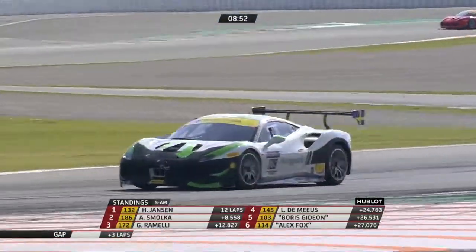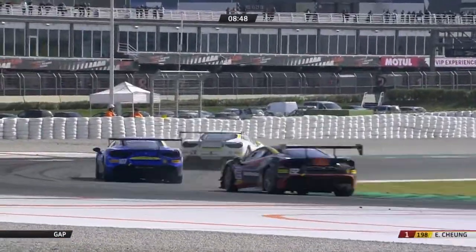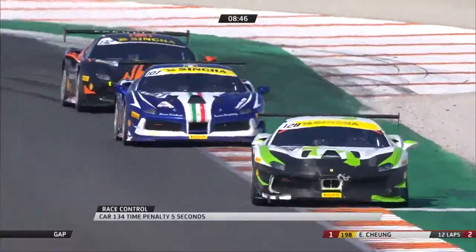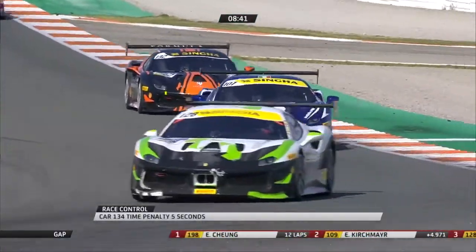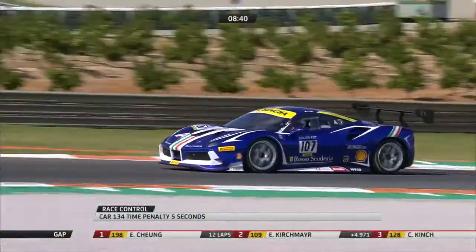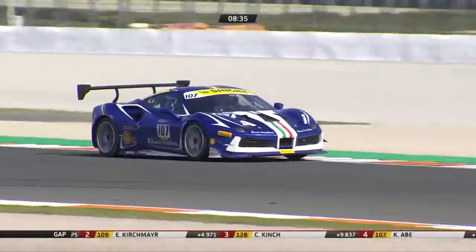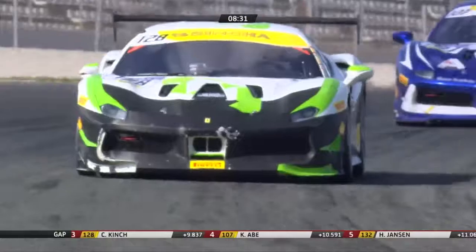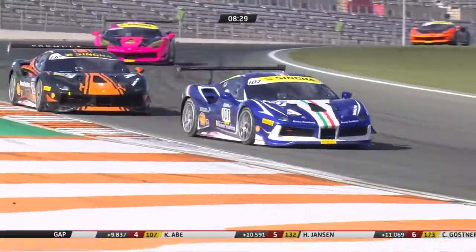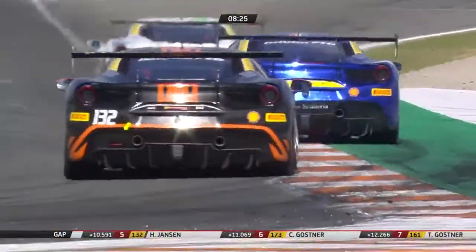So Christian Kinch then. The standings of the AM drivers on screen for you. Try and keep you updated as much as we can, not only in voice but in graphics as well. Car 134 picks up a time penalty of 5 seconds. That car number 134 being the car of Alex Fox, which is running down there in P15 at the moment. There is Ken Abe, one of the most attractive liveries in the Ferrari Challenge this year, in my opinion. That 107 car being chased down by Henrik Janssen, the AM driver.